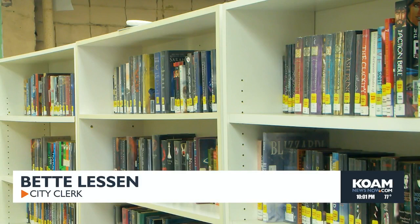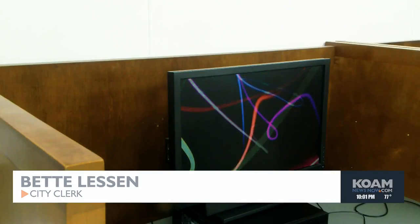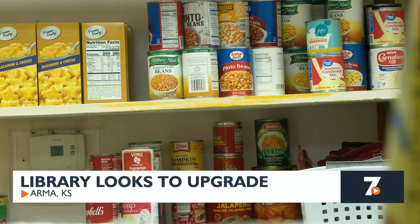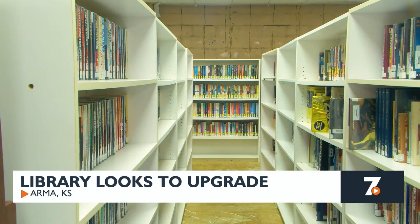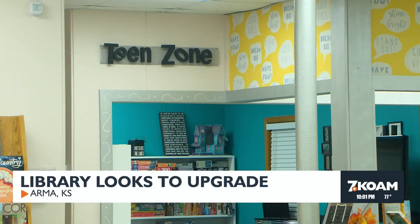It became a rather expensive adventure for the city itself. The Arma City Library is more than just a library. It's a place where people in the Arma community go to access the internet, get food from the pantry, and find books, which is why they're trying to upgrade it to make it the best it can be. For senior citizens as well as kindergartners, we hold different programs for different age groups. It's a good communal point for people to meet, and we want to keep it that way.